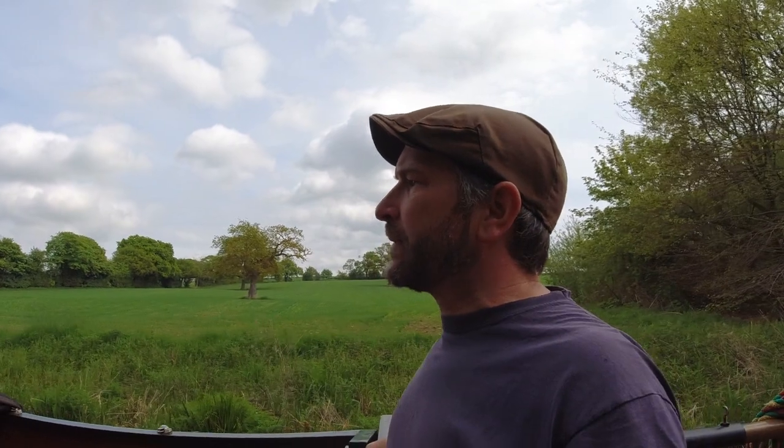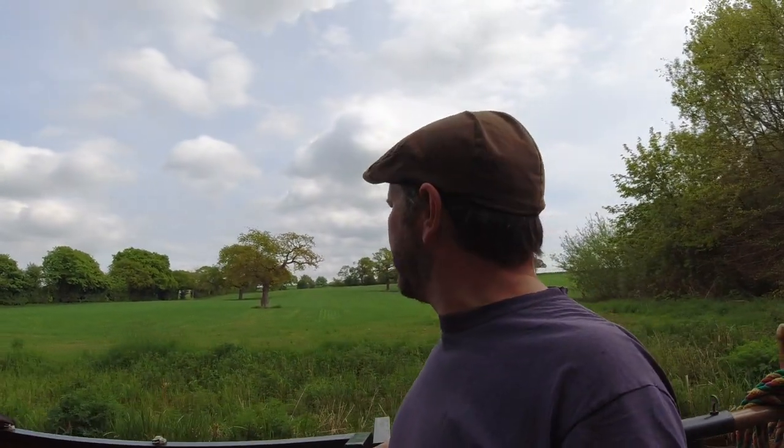So we're just coming into Whitchurch now, Bridge 35, Sparks Bridge. This is the last bridge before we get a succession of little lift bridges. And then we should be in Whitchurch. Not long now.